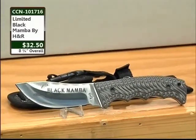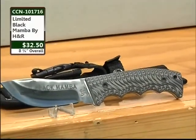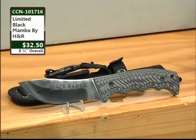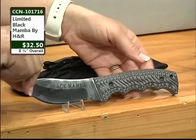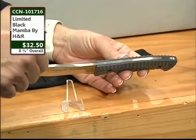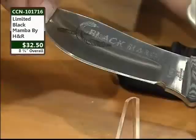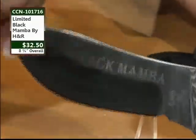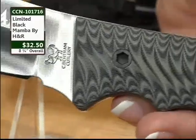Okay, next up is the limited Black Mamba by Hen and Rooster. Hen and Rooster has come out with this user-friendly, I would put it in a military line of knives. It is full tang construction. All of these ridges that you see here give you an extra grip. Oh, it has laser, the Black Mamba on there. Snake, sneaky snake. Here's your Hen and Rooster logo.